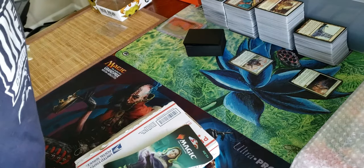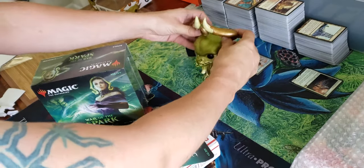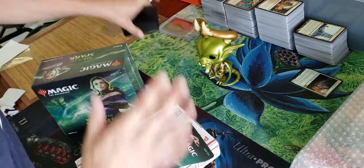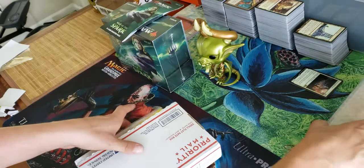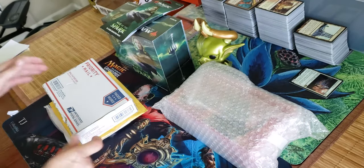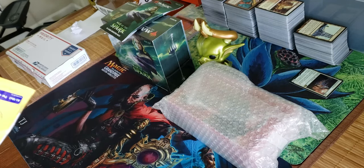So other sealed product we have here. And then let's bring down our dragon. Okay, so we will hold up this sealed product and this sealed product. Let's see what we got here. Let's start with this.